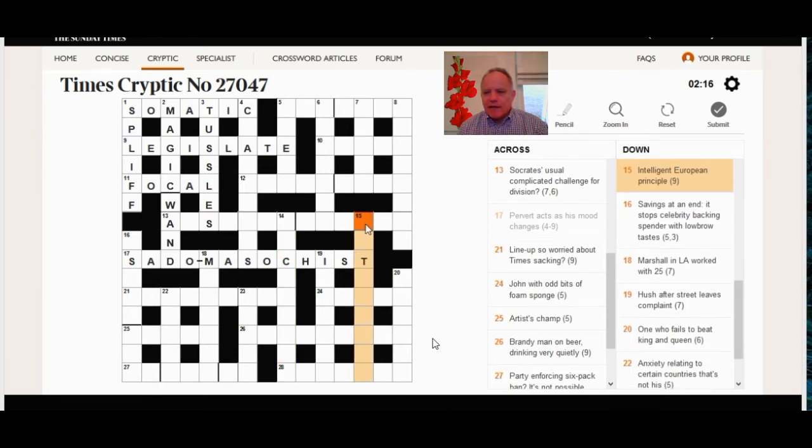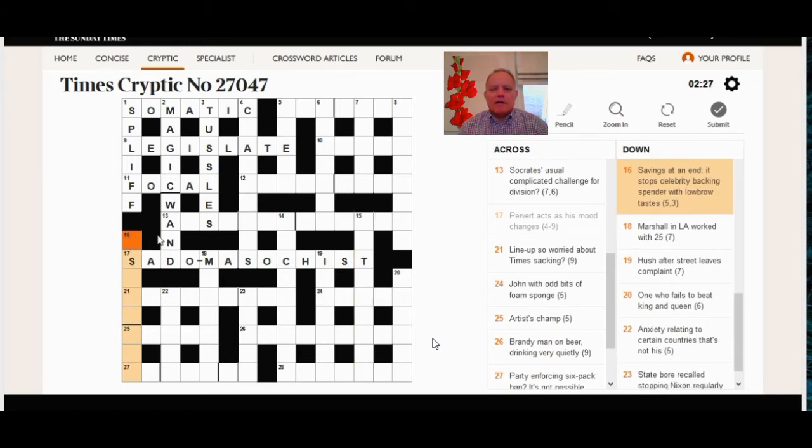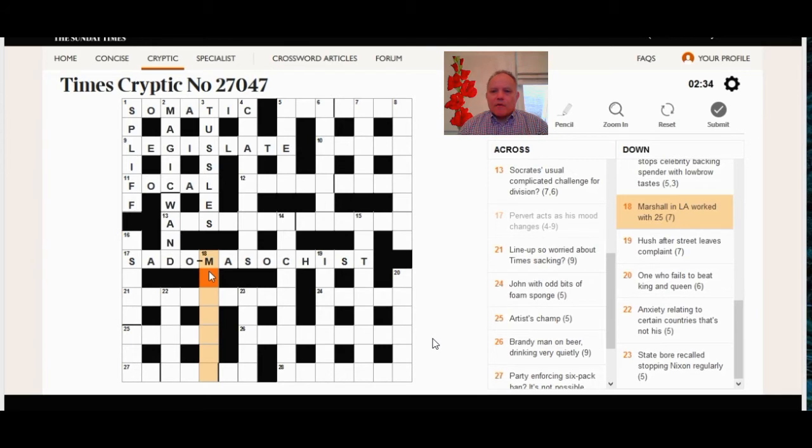You can see me looking at that. Intelligent European principle. Well, I was thinking European's normally E. Is there a word beginning with E with another 8-letter word after it meaning principle? It could mean intelligent. Couldn't think of that. 16's a very long clue, so there's a lot going on in that. And I gave up quite quickly.